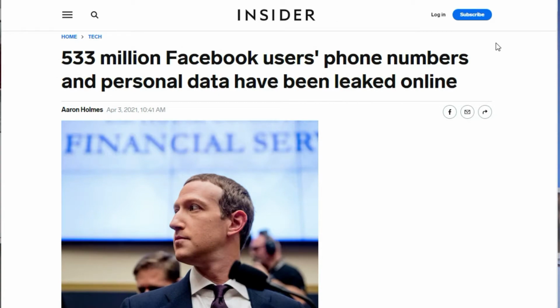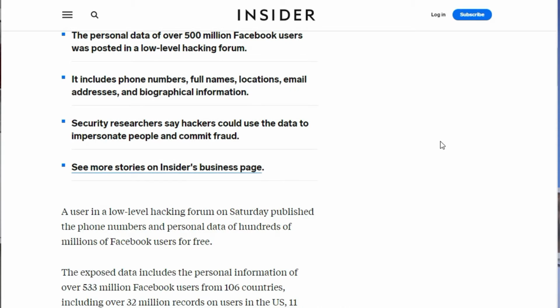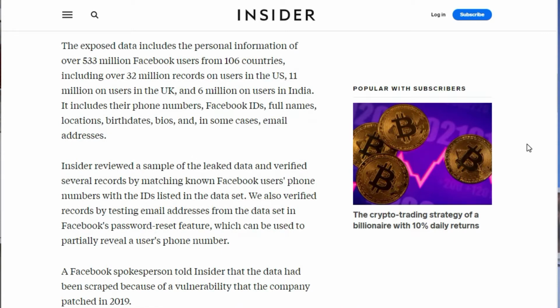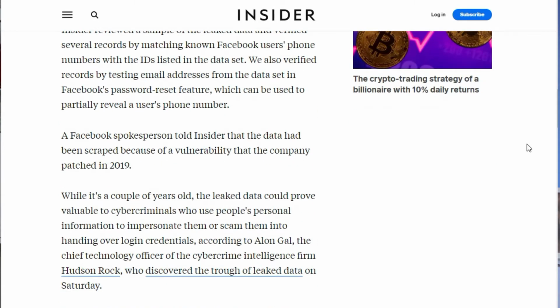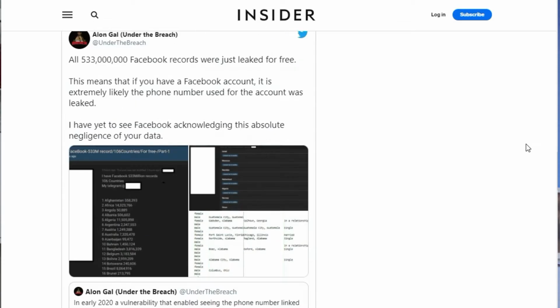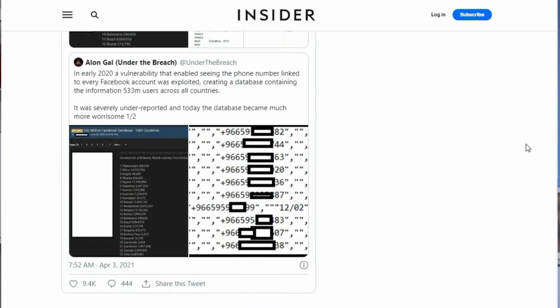You heard correctly, 533 million Facebook users' phone numbers and personal data have been leaked online by a user in a low-level hacking forum last Saturday. The article says that the exposed data includes the personal information of over 533 million Facebook users from 106 countries, including over 32 million records on users in the United States, 11 million on users in the UK, and 6 million on users in India. The information published includes their phone numbers, Facebook IDs, full names, locations, birthdays, bios, and in some cases, email addresses.